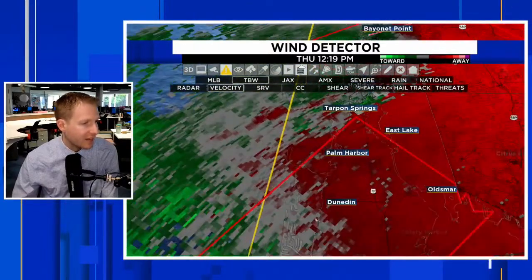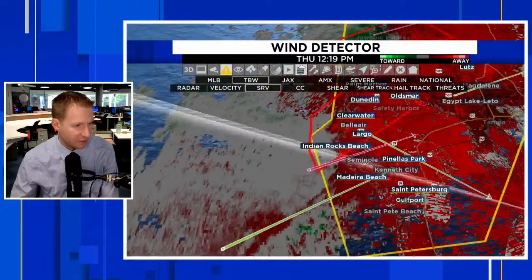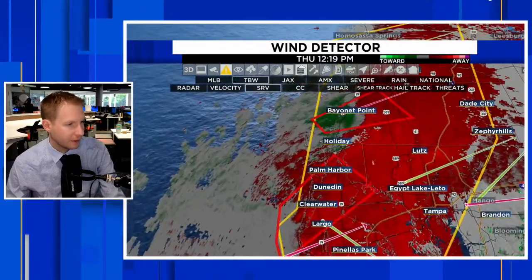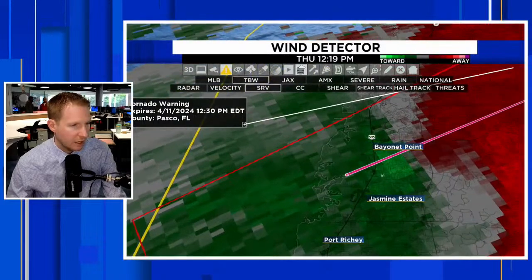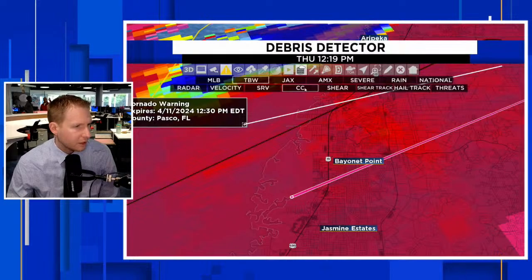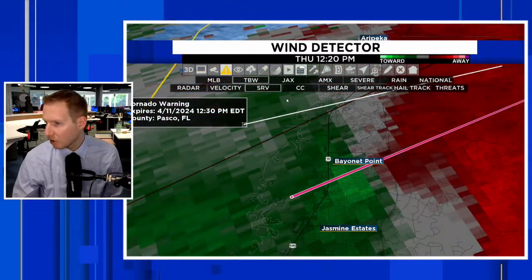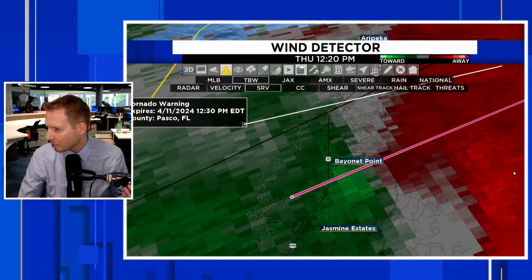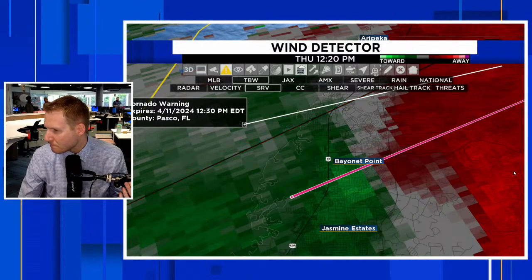Let's take a look at the latest here with our Clearwater one. It certainly looks like the rotation at this point has washed out. Not seeing anything popping up on correlation coefficient. Thanks, Florida Dash Cam, I appreciate that report. Sarasota County and just south, thank you for that.